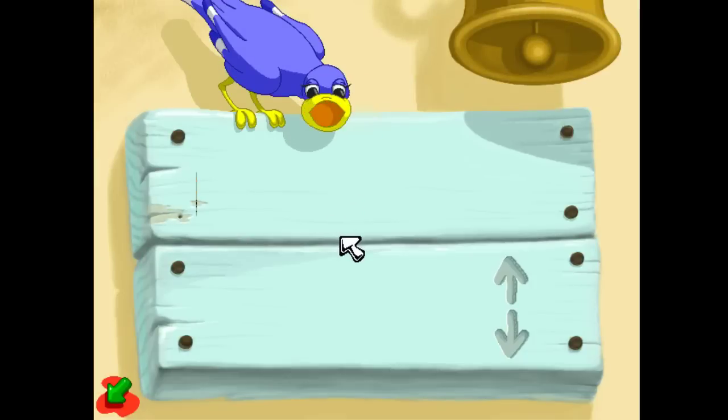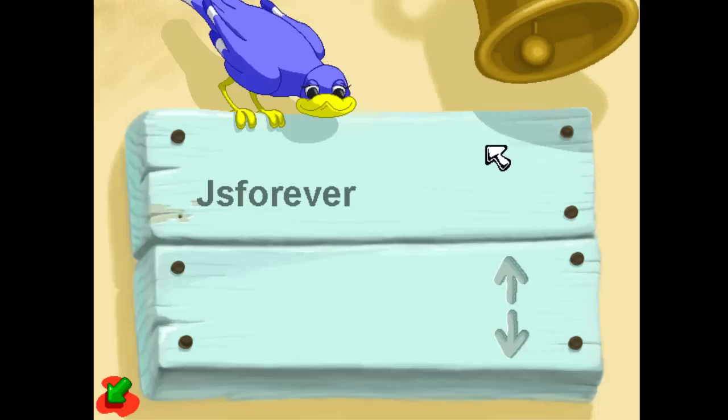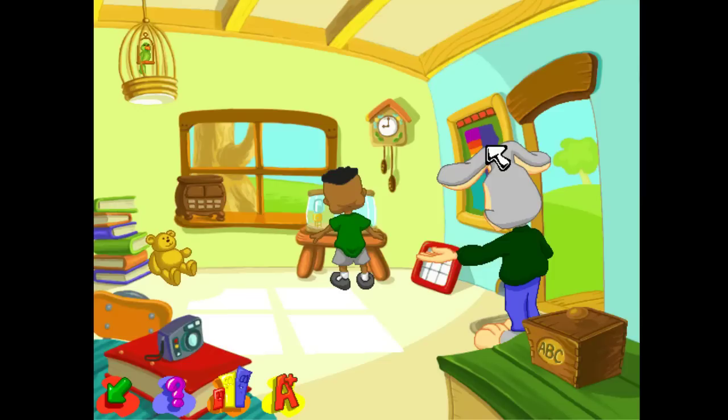Type each letter of your name on the keyboard. Click on the school bell when you're done. Okay, kids, time for school.